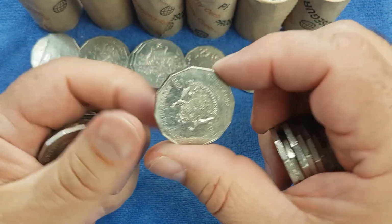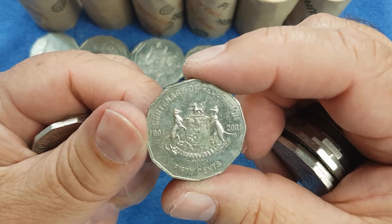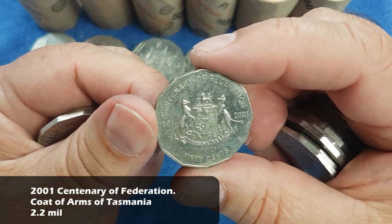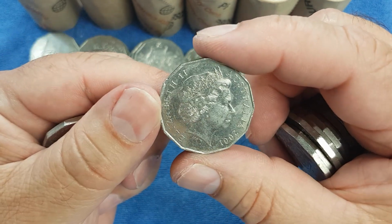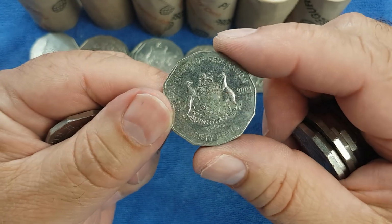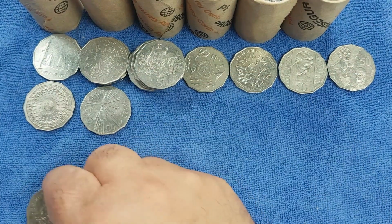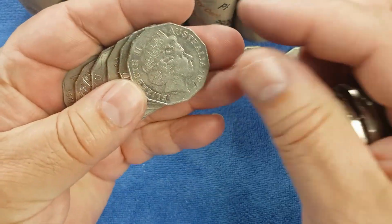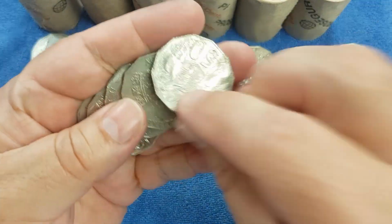And there we go. Look at that. We have a Centenary of Federation, and we have the Tasmania with what looks like two Tasmanian tigers leaning up against the shield with a lion rampant on the top. And that is what we need for the book. So that means we only need the Ram's Head now. That goes down the bottom. We'll make a row for keepers at the bottom. And that's a fantastic coin. I haven't seen one of those for ages.